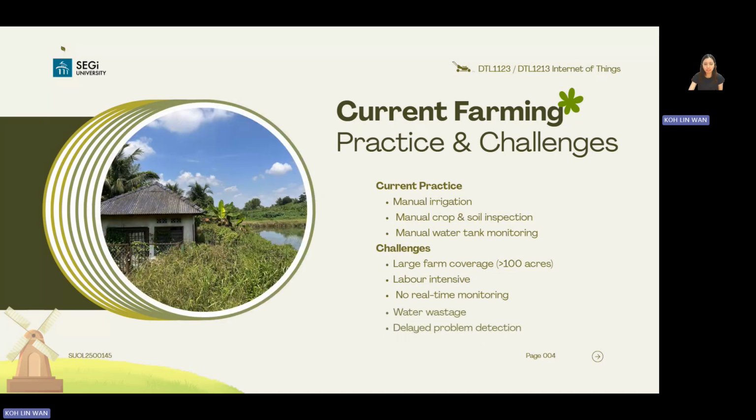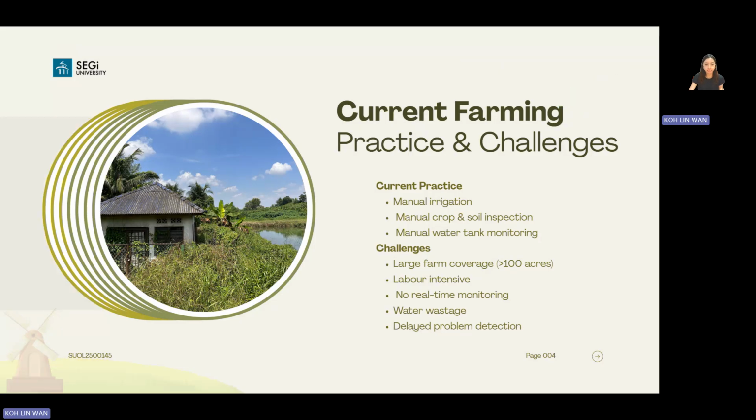Besides, water wastage is also a common issue because irrigation is based on manual judgment instead of actual soil moisture condition. This may lead to overwatering or unnecessary irrigation. And also, problems such as dry soil, low water level, or equipment failure may only be discovered during routine inspections, causing delays in taking corrective action. Therefore, to overcome all these challenges, I propose an IoT-based smart irrigation system, which I will explain in the next slide.